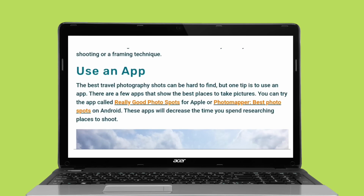Use an app. The best travel photography shots can be hard to find, but one tip is to use an app. There are a few apps that show the best places to take pictures. You can try the app called Really Good Photo Spots for Apple or Photomapper Best Photo Spots on Android. These apps will decrease the time you spend researching places to shoot.